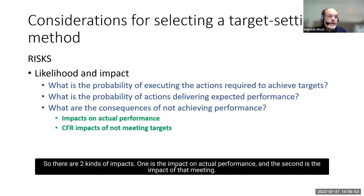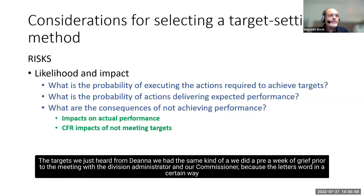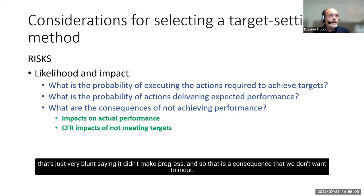There are two kinds of impacts. One is the impact on actual performance, and the second is the impact of not meeting the targets. We just heard from Deanna, we had the same kind of grief a week prior to the meeting with the division administrator and our commissioner, because the letter is worded in a certain way that's very blunt, saying you didn't make progress. And so that is a consequence that we don't want to incur.